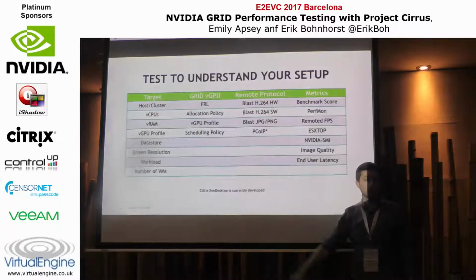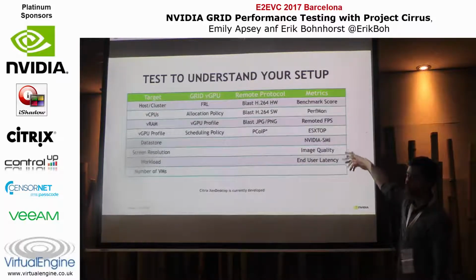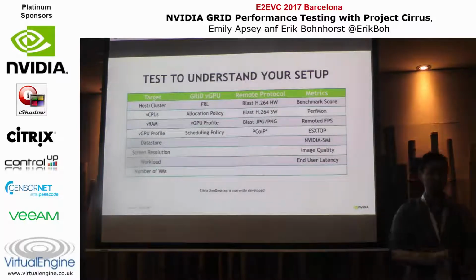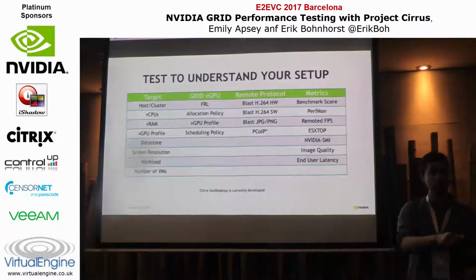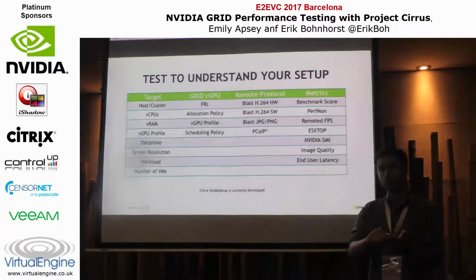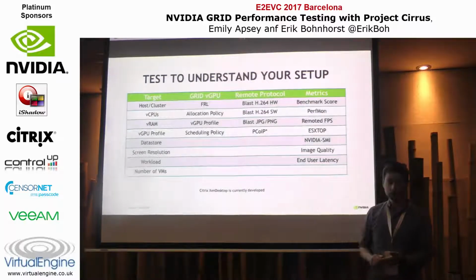You can choose which remote protocol you want to be testing, and these are the metrics that we're gathering from the different sources. We gather metrics from the end user, from the desktop where the actual workload is running, and from the host where the VM is actually running. And Citrix integration is being developed.